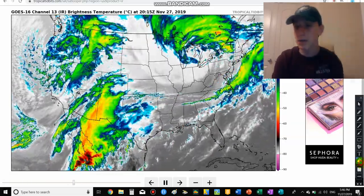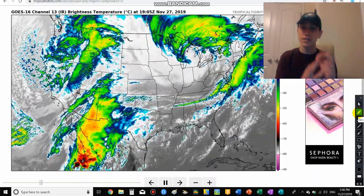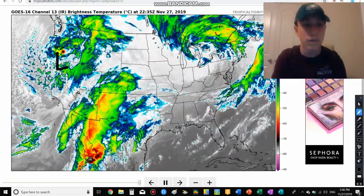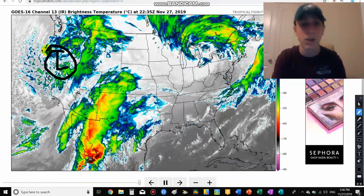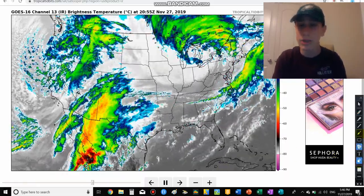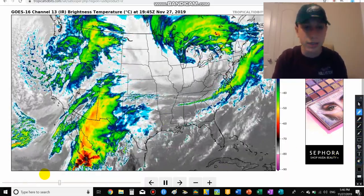Now, that's Ezekiel itself. Ezekiel is a very strong storm. It's starting to come apart a little bit. The thunderstorm activity is looking a little more sporadic, but that's all going to change. That's because of this little secondary low that's making its way through Mexico and parts of the southwest, and it's heading its way into Texas.